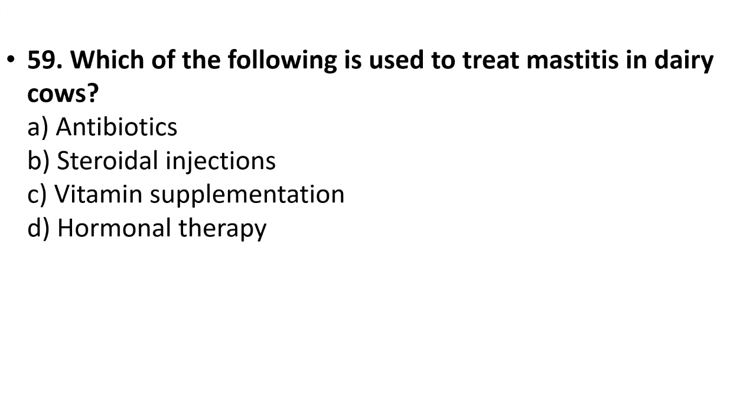59. Which of the following is used to treat mastitis in dairy cows? Antibiotics, steroidal injection, vitamin supplementation, hormonal therapy. Your answer is option A, antibiotics.